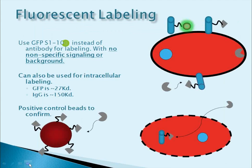The 110 detection reagent is an engineered fragment of GFP that's also available in green, cyan, and yellow that specifically and irreversibly binds the tagging fragment on the protein or peptide of interest. This is very specific binding and eliminates the need for antibody or aptamer detection.